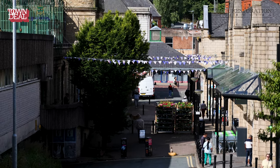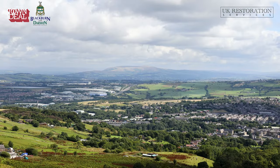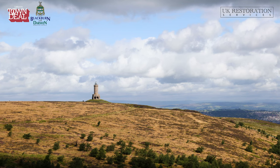The tower's very important to the local people. It's a monument. It's like a shining beacon to the surrounding area. You can see it from all over, so the public have taken a great deal of interest in it. So it's important that we get it right for them.